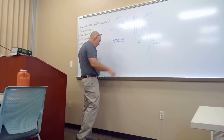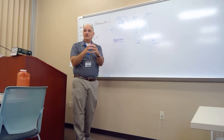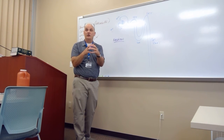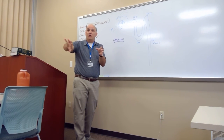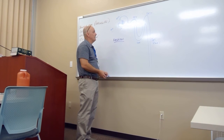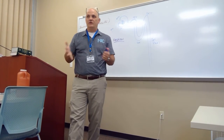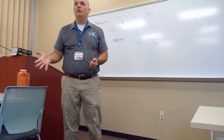Right here, you guys remember, I didn't label it, but this is called the glomerulus, right? Remember I told you guys to think of the glomerulus as like a sponge. Certain things in the blood are allowed to go through the glomerulus, certain things aren't, okay? So let's talk about some of the things. Hopefully this just makes common sense. Naturally, if it's like a sponge, larger things can't go through it, okay?